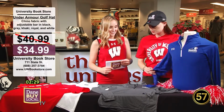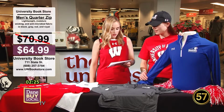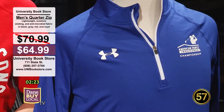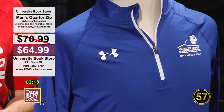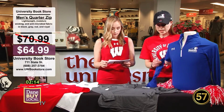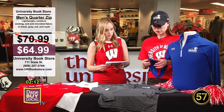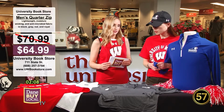But I love these. What do you want to call them? They're kind of windbreakers, but really light. So quarter zip. Again, these are all Under Armour brand, which is really nice because they have this special technology where everything is super breathable. This is the men's quarter zip right here. It's really nice and soft and lightweight, and I can just imagine you're out there in the sun, probably sweating a little bit. This might be a good, nice, breathable thing to have on.